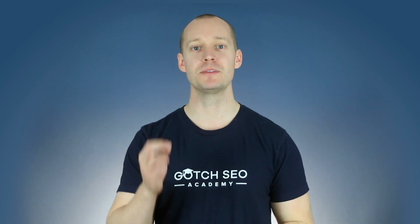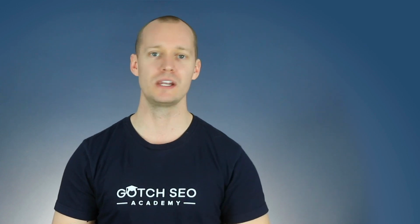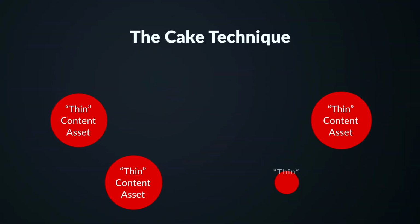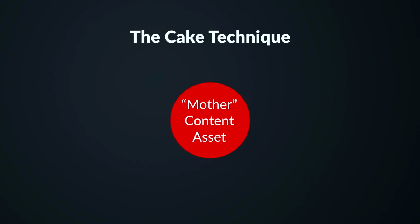So the second tip is a mistake that many SEO beginners make, and that's creating tons of thin content targeting the same or similar keyword phrases. This is what leads to keyword cannibalization and generally makes your SEO campaign harder than it needs to be. That's also when the cake technique comes into play. In short, the cake technique is the process of consolidating similar content assets into a single mother asset.